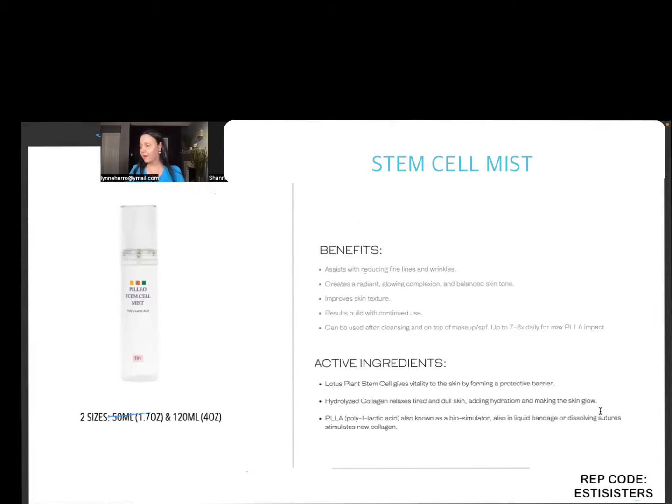Okay, so now we have the stem cell mist. This actually was the first home care product that was available, and that was primarily because this is the main product that activates the encapsulated mask for the needle-free filler facial. So this is wonderful. A lot of people think, oh, this is considered a toner. It's actually not a toner.